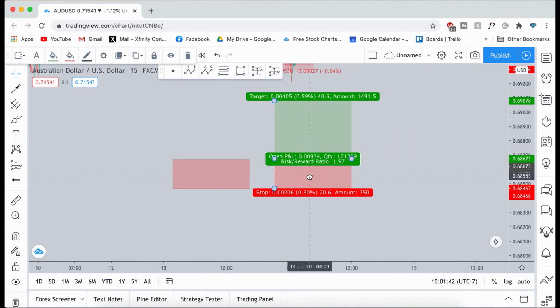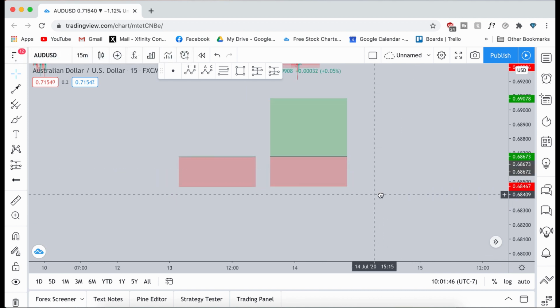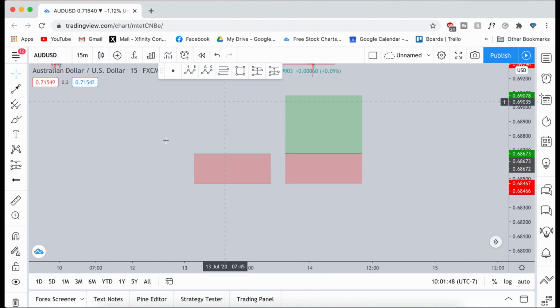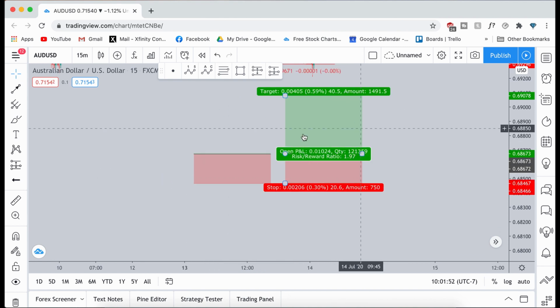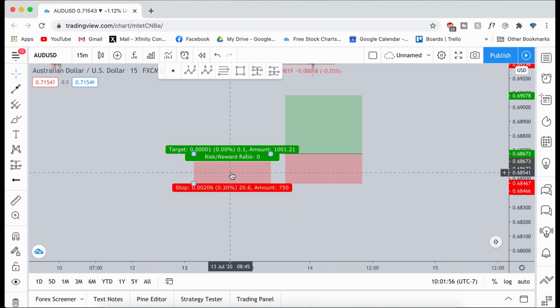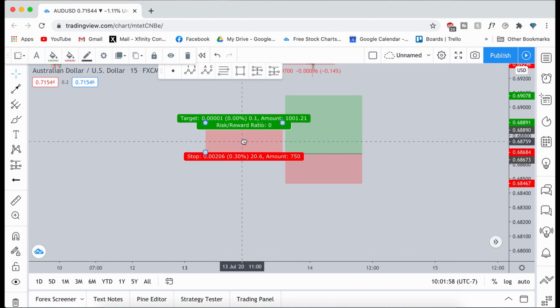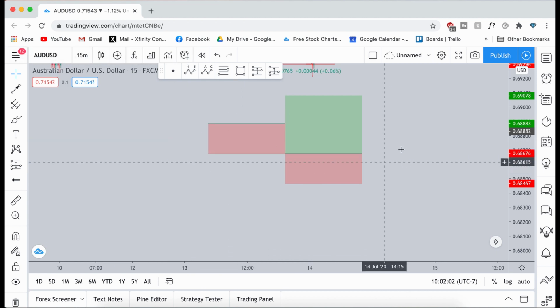And then here on your second trade, you have the same identical setup. Now what happens if you lose the first trade and then you win the second trade? Well, you've lost, so you have this red area, this 20 pips. So if we scoot this up over here side by side so you can see, try to make that better. There we go.